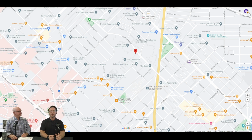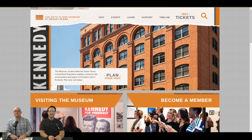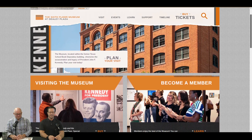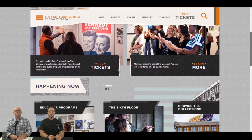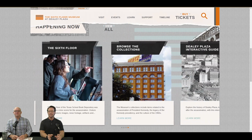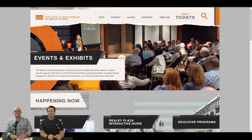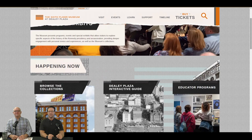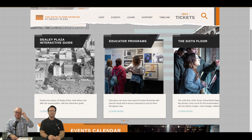One of the things that a lot of people enjoy, especially those into history, is the Sixth Floor Museum at Dealey Plaza. This is a really great museum. It was actually the former Texas School Book Depository, where the shooter for the JFK incident was located. Lots of great information, interactive, and it actually has an interesting view. If you're on the highway right there, there is an X where the actual shot was taken.